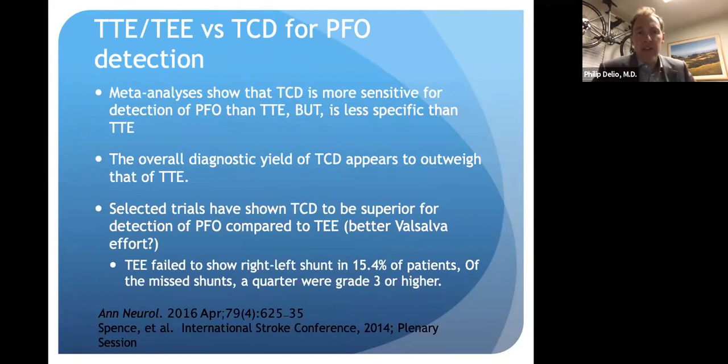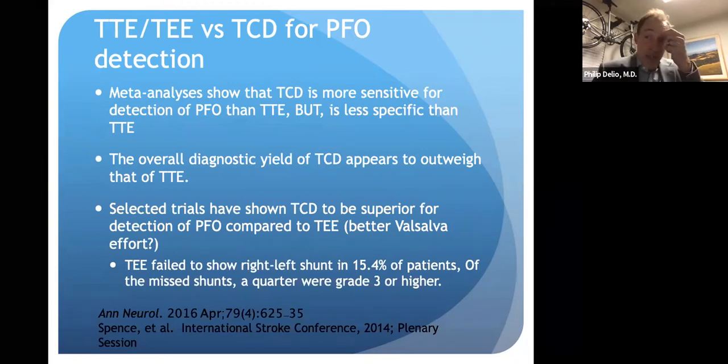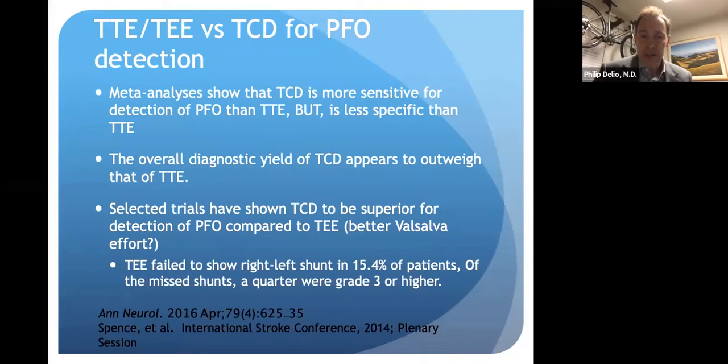There was a big meta-analysis looking at TCD. We use a lot of transcranial Doppler because in a lot of the literature, it's felt to be more sensitive than TTE, but it's less specific. But when you look at selective trials and selective data, this is one, for instance, which was interesting, showing that TCD was superior to PFO detection even compared to TEE, possibly because one of the limitations, as I think the cardiologists listening in know, is getting adequate Valsalva efforts in a sedated patient who's getting a TE isn't ideal. And we can certainly get a better Valsalva during a transcranial Doppler.